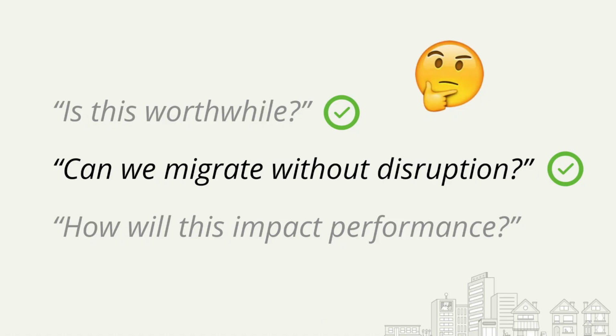So can we migrate without disruption? Well, maybe there's some investment needed. We need to do a whole bunch of manual migration work, but yeah, we at least have a path forward that we can swap out these nodes in place. We don't have to block anyone, so we can migrate without disruption.